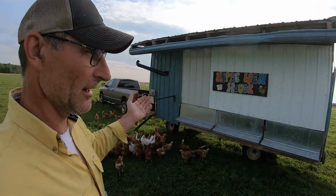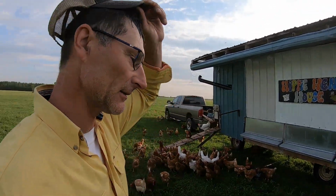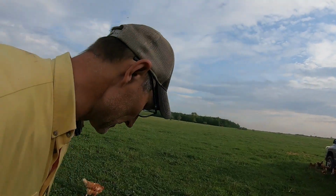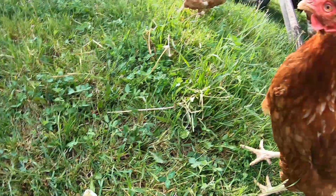So this is our hen house. This is where the chickens stay. They go inside for the night. For the daytime, they're out and about here. So I think this is a pretty cool unit. We can move it around, and then the chickens can deposit what they deposit.